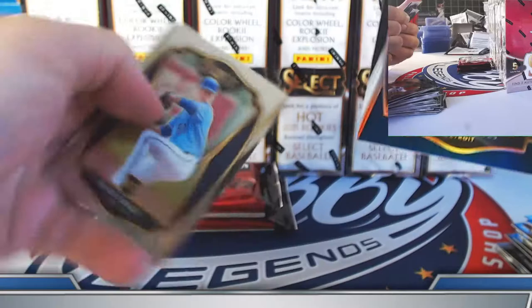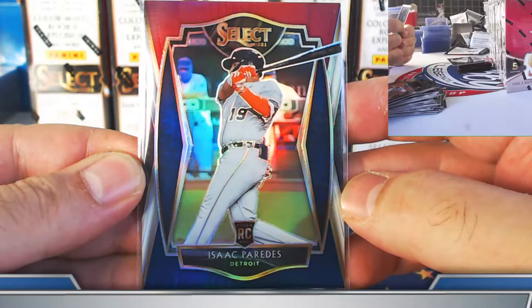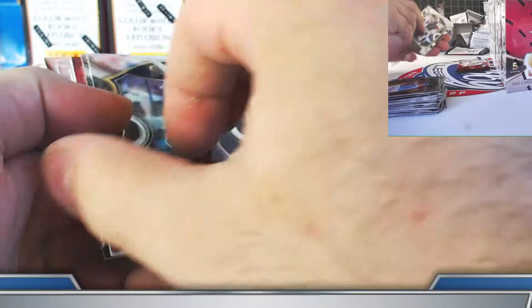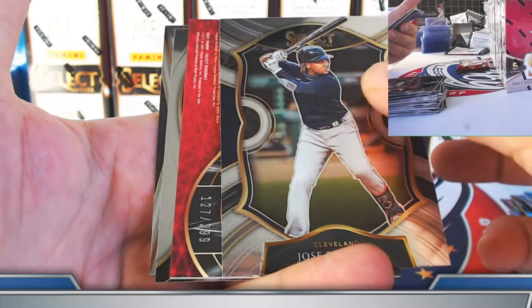Isak Paredes, tricolor prism rookie. There's our second tricolor. Brady Singer, base rookie. All right, coming down to the last two packs of this first box, and second autograph coming up. Rookie jersey autograph to 299, so base rookie jersey. Mickey Moniak. Put the Mickey Moniak spot on the board.